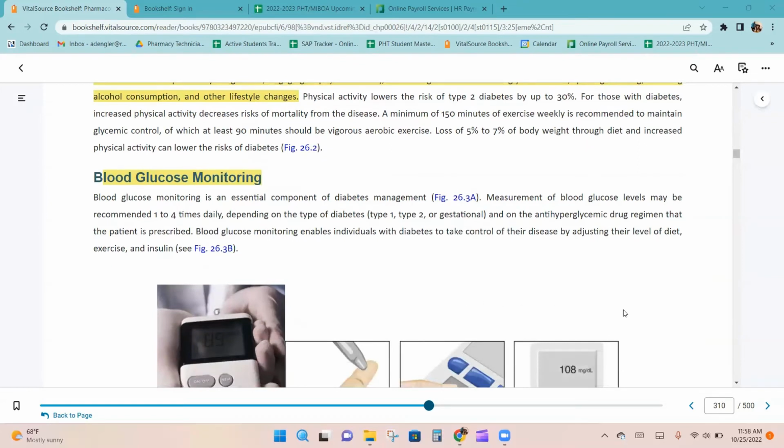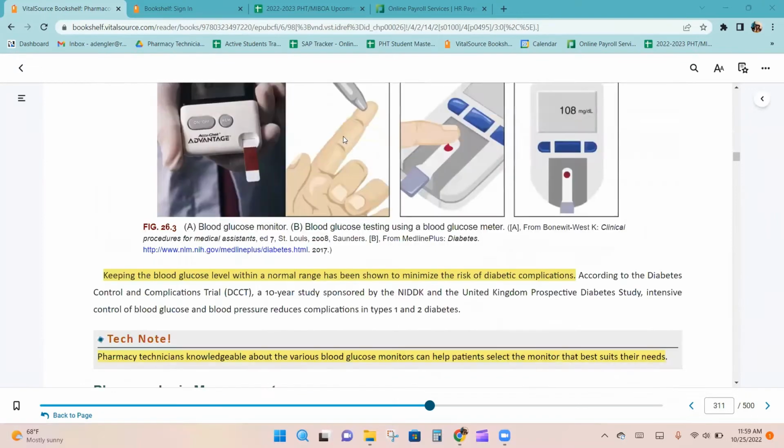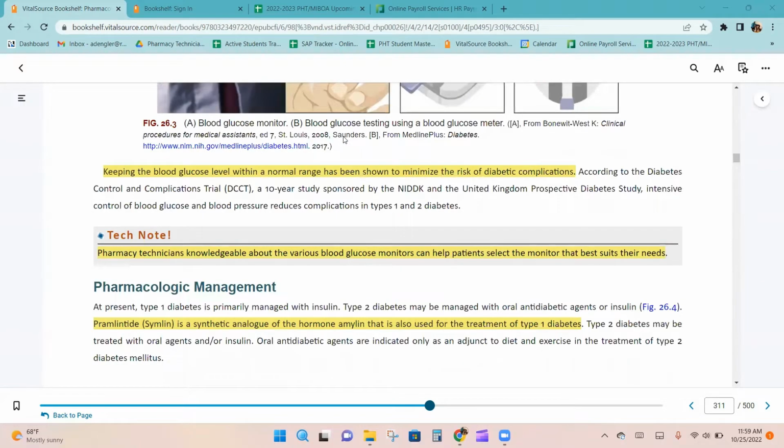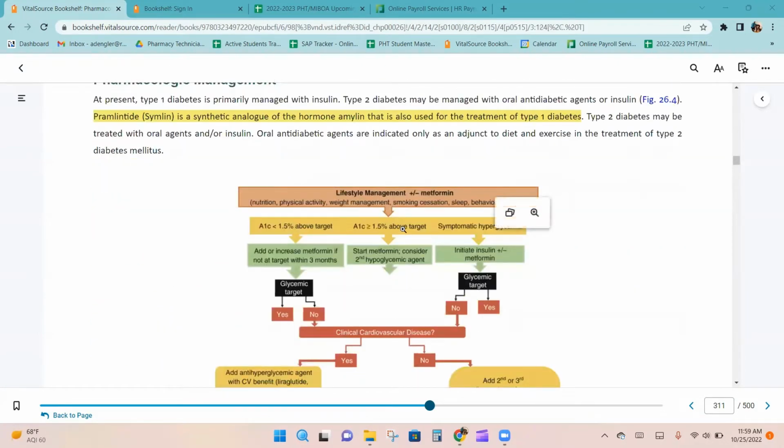Blood glucose monitoring is an essential component of diabetes management. Measurement of blood glucose levels may be recommended 1 to 4 times daily, depending on the type of diabetes and on the anti-hyperglycemic drug regimen that the patient is prescribed. Keeping the blood glucose level within a normal range has been shown to minimize the risk of diabetic complications. Pramlintide is a synthetic analog of the hormone amylin that is also used for the treatment of type 1 diabetes.